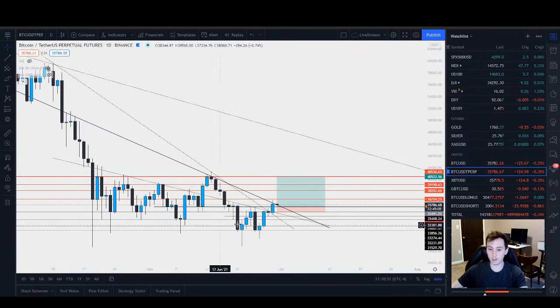Depending on where we are, Wyckoff tends to have a selling climax, and then a test of some support, and then a spring out. People are saying we're hitting the spring out.